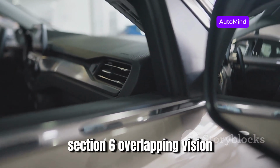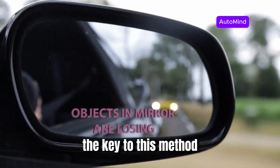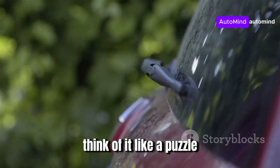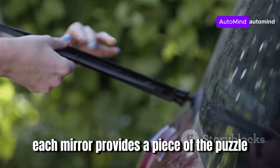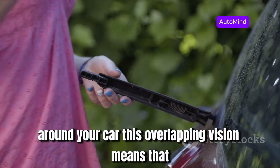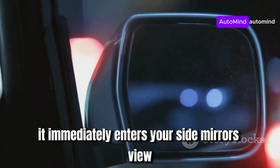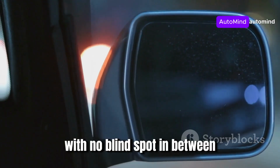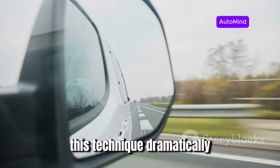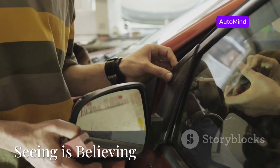Section 6. Overlapping vision, your secret weapon against blind spots. The key to this method is creating overlapping fields of vision between your rear view and side mirrors. Think of it like a puzzle. Each mirror provides a piece of the puzzle, and when combined, they give you a complete picture of what's happening around your car. This overlapping vision means that as a car leaves your rearview mirror's view, it immediately enters your side mirror's view, with no blind spot in between. It's like having eyes in the back of your head. This technique dramatically reduces the chances of a vehicle sneaking up on you undetected.